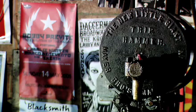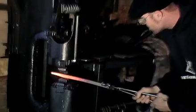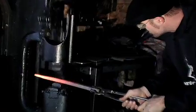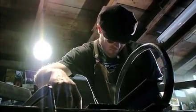This is a mechanical trip hammer, a mechanical power hammer, built in 1915. I picked this up in Spokane, Washington. This had been sold to some farmer in Moscow, Idaho in 1915, the year it was built. So this is a beautiful American tool, super, super useful. Every blacksmith shop has some sort of mechanical hammer. I mean, there's a certain beauty and simplicity to these tools that's attractive to me.